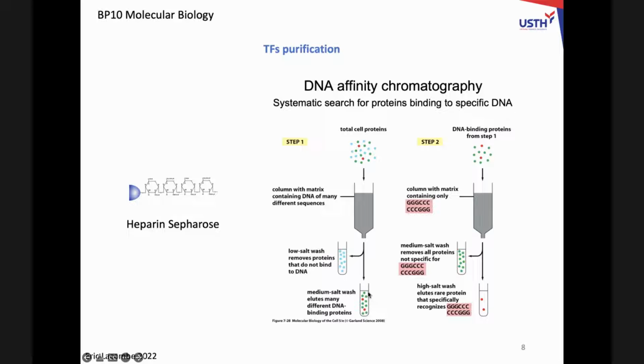Among all those proteins, you have proteins that can bind specifically to the sequence of your promoter. In that example, the sequence we are looking for is GGGCCC. So we are going to use step number 2 in order to purify, among all the proteins that have a general DNA affinity, which one can specifically recognize this sequence and no other DNA specific sequence.